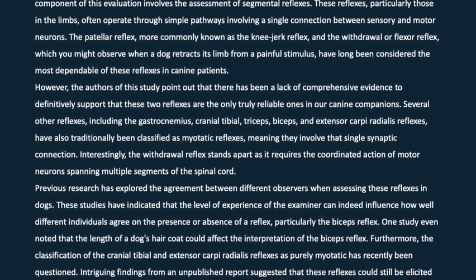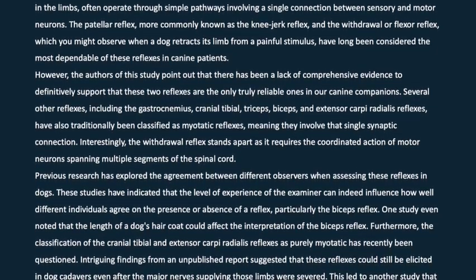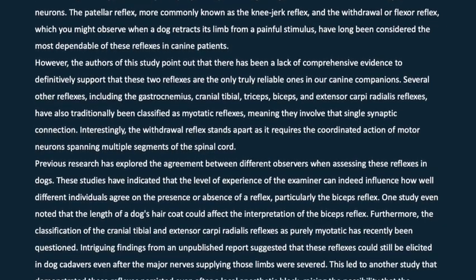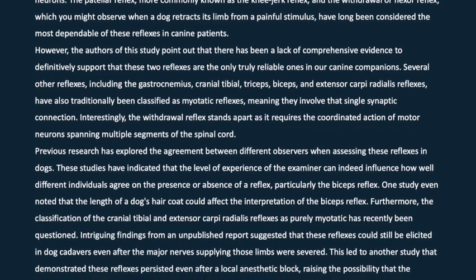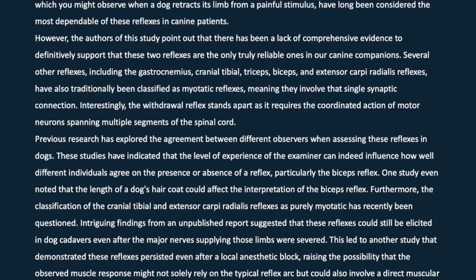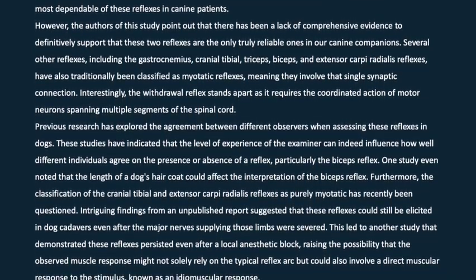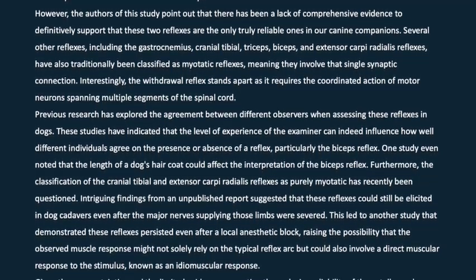Several other reflexes, including the gastrocnemius, cranial tibial, triceps, biceps, and extensor carpi radialis reflexes, have also traditionally been classified as myotatic reflexes, meaning they involve that single synaptic connection. Interestingly, the withdrawal reflex stands apart as it requires the coordinated action of motor neurons spanning multiple segments of the spinal cord. Previous research has explored the agreement between different observers when assessing these reflexes in dogs.